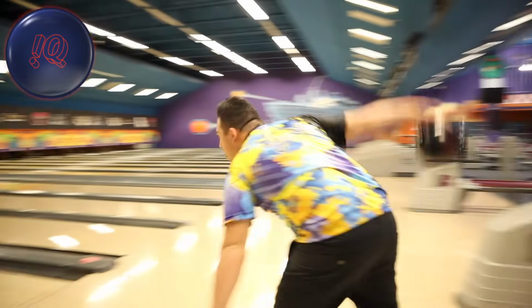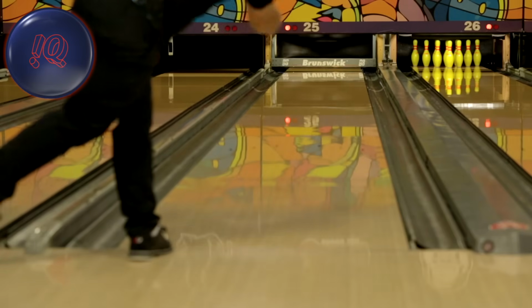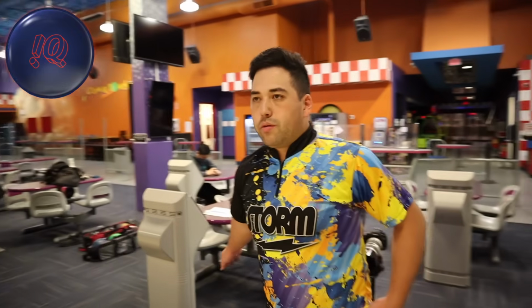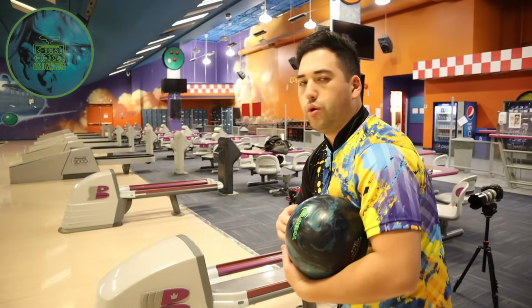Missed a tiny bit left there with the IQ Tour. Went dead flush, just like the Ordnance, so I think it does hook a tiny bit less, maybe a little bit sharper down lane as well. I'd say sharper with the IQ Tour. Similar amount of hook though, really similar. Let's move 4 left, slow it down a hair.